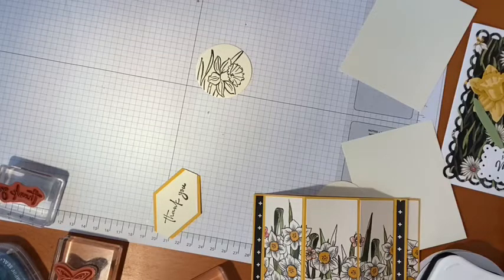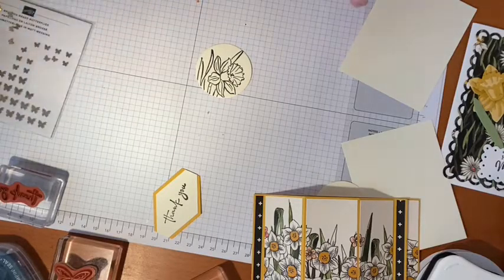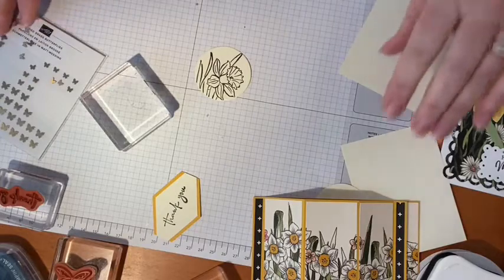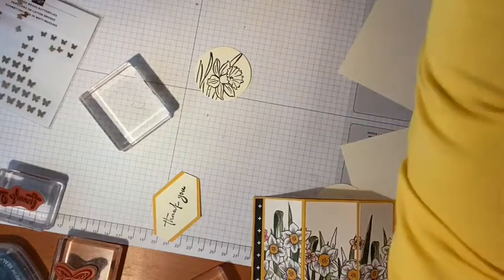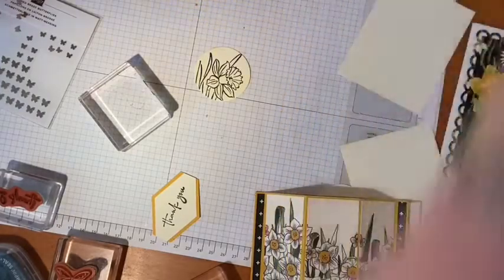Alright, what did I do with? I guess I wasn't totally ready to be doing this, because I was going to use some, oh well, we're going to try something different. Crushed Curry pencils work really well, but instead we are going to use a blender pen.